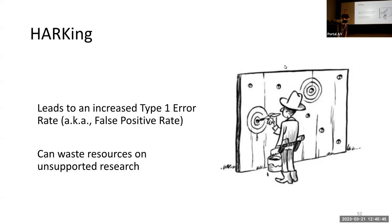It can also lead to wasted resources on unsupported research. If your article that uses HARKing gets published and you've based one of your main hypotheses around this one significant result that you happened to find, later researchers may see that and be interested in pursuing that avenue as well. And it turned out that was just a completely out-there result that happened to be significant. This can lead further researchers down that same route to investigate it further and spend vast resources on trying to flesh out a result that turned out to not be true in the first place.